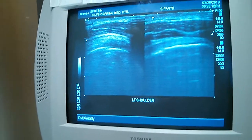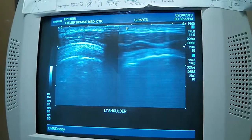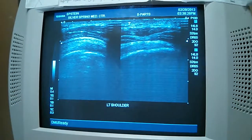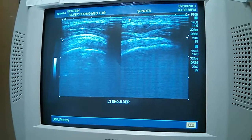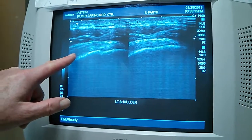That's just me. So here is a third muscle. It's the infraspinatus. And here again is the top of the humerus. It's very, very rare for the infraspinatus to be injured. And here it is again, just looking at it at a slightly different angle.